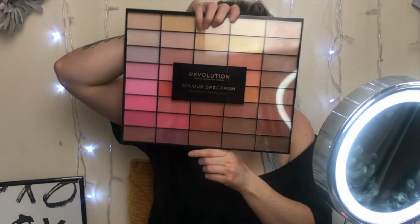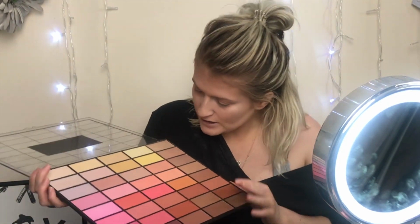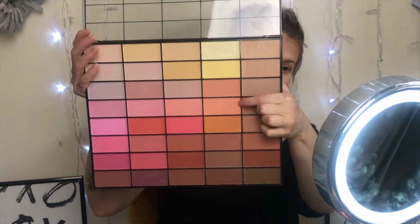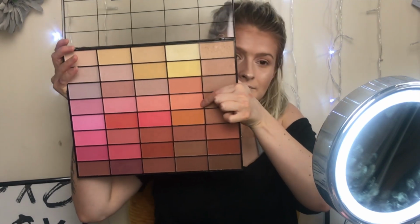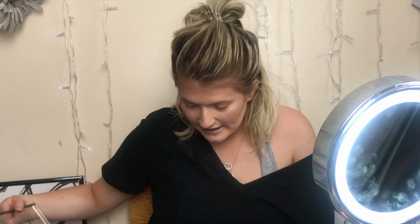Okay, so blusher wise, the one I love, and it's really annoying because it's in this gigantic palette, this is the Revolution Colour Spectrum Face Palette. I love this blusher, but it's so irritating that it's in here. It is this peach right here, I love, but it irritates me that it's in this gigantic palette because I can never get this palette out. Do you know what I mean? Just pop this right on the apples.